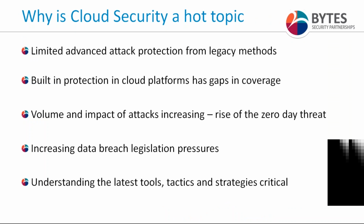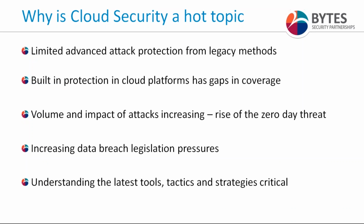Why are businesses coming to us and asking us about how to secure and augment the in-house security within Amazon, AWS, etc., with specialist third-party solutions? Well, there are inherent limitations in some of the built-in protection available from cloud platforms. Both Microsoft and Amazon have been quite public about the fact that security is a shared responsibility between them as an infrastructure provider and the companies with their specialist security products.